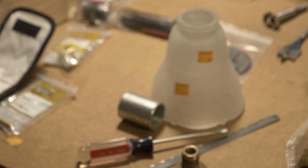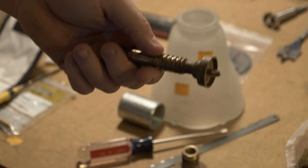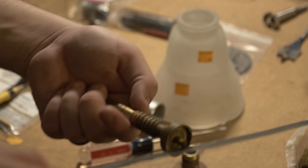Take a while. At this rate, I could whip out the Dremel. I wonder if I could score it and break it. I don't know. You gotta get the mask on when you're working with little metal particles, except it fogs up my glasses and I can't see.